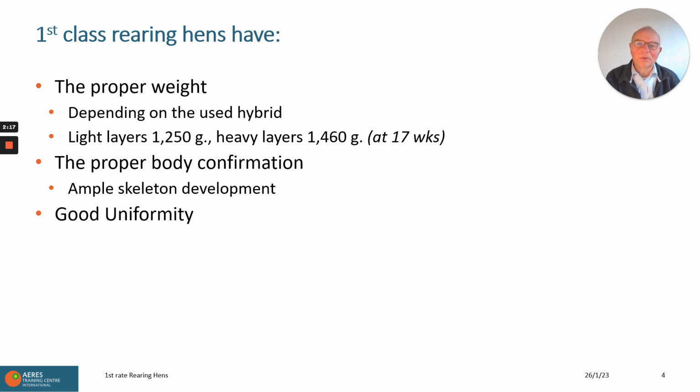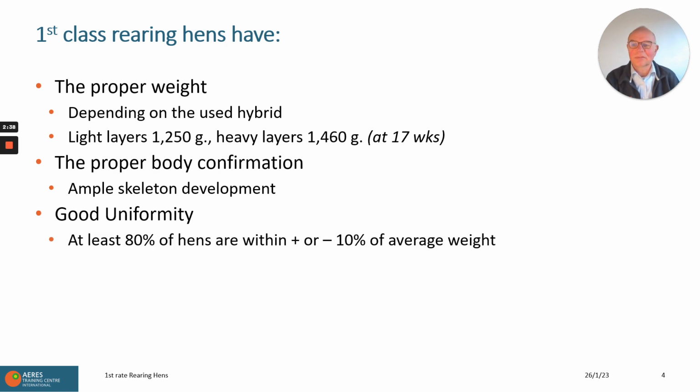You need a good uniformity, because having a good average weight is one thing, but if some birds are too heavy and other birds are too light, then those are not good either. So you want a good uniformity. And besides, a good uniformity is also an indication that your management of rearing was first class. So it's also a quality aspect. And what do I mean with good uniformity? That means that 80% of the birds have a weight of plus 10% or minus 10% of the average weight.